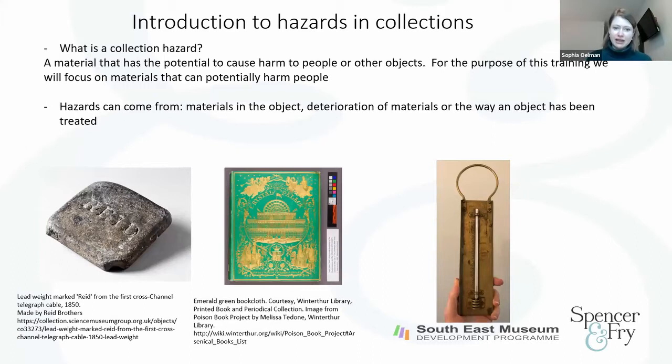So in the images below, there's the lead token, and obviously the lead is inherently a hazard, but also it depends on the condition of the object and how it's stored. If it was in poor condition and flaking, that's obviously more of a hazard because it's started to deteriorate and your risk of exposure is higher. And that would be the same with the mercury thermometer as well. There's obviously a small amount of mercury in there, but it's contained in a sealed system, so that's probably quite low risk. But if the thermometer is damaged, there's a higher risk that that hazardous material will come into contact with someone. So then the risk would be higher.